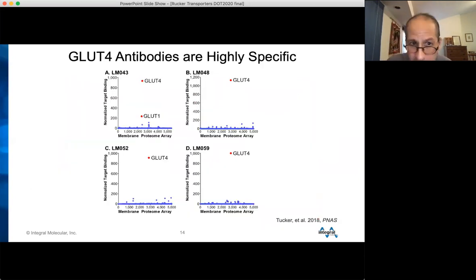The GLUT4 antibodies were highly specific, with the exception of LMO43, which bound GLUT1. We did not see any significant off-target binding. Most of this is just noise. I will say for LMO52, one of these targets binding in noise wasn't a binder. It was actually an off-target binding to an intracellular protein, Notch1, which turned out to have a shared epitope with GLUT4. So a shared extracellular epitope with an intracellular epitope. I should note that much of this work was published in a PNAS paper in 2018, although I'll show some new data at the end of this presentation as well.